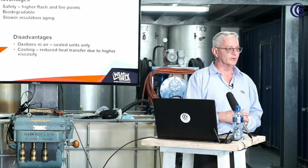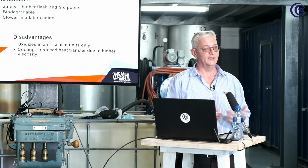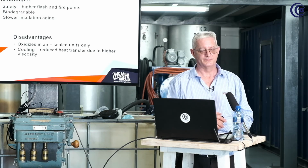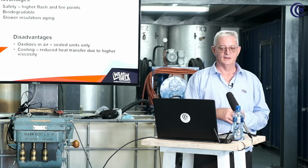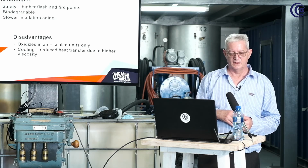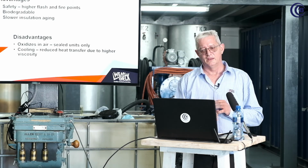And it's extremely good. Your flash point, especially in mines where there's a fire risk for the people working underground, is a big plus for them. The flash point is significantly higher. It's biodegradable and has slower aging of your insulation. The natural ester oxidizes in air, so you must have your synthetic ester oils.